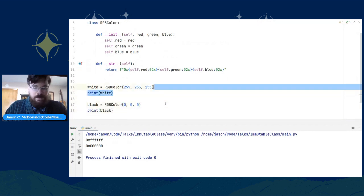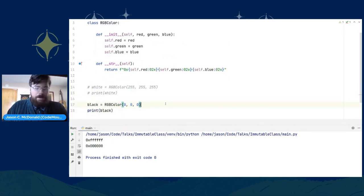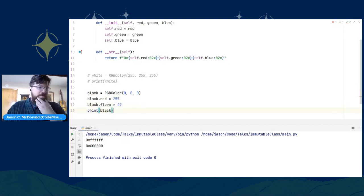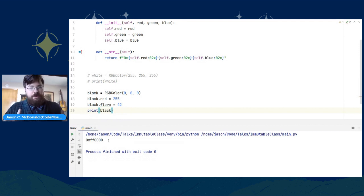I'm gonna hide this one for a minute here. There's a couple of problems because I can modify this after the fact. Let's see. Let's say I want to change red to 42. And I'm going to add a random attribute here. So let's change this to 255. So if I run this again, this is now changing. This is not that 000000 we're supposed to be getting. I'm modifying it. And that's defeating the purpose of immutability. This is what we want to avoid.